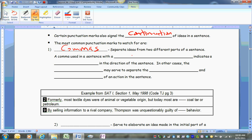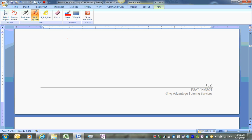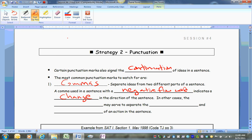A comma used in a sentence with a negative flow word indicates a change in the direction of the sentence. We actually saw that a little bit earlier, right here, with the word however and the word although. So, typically, a comma will separate the two opposing parts of the sentence.